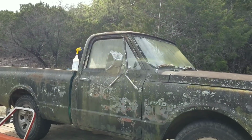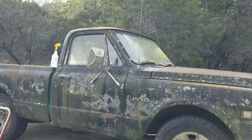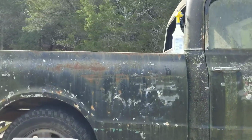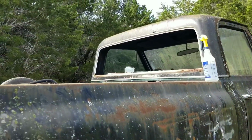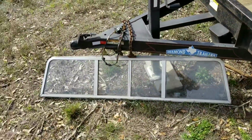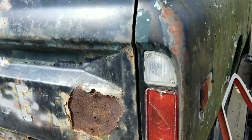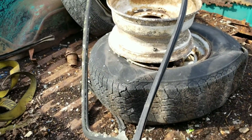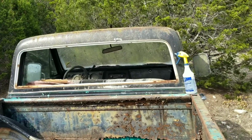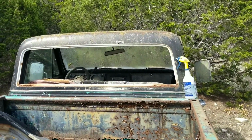Well, we're cruising along here. Got that wing window swapped, and pulled out the broken back glass. Got the new one here. Just gonna clean out the seal a bit, make sure there's no glass left in it, and then we can put the new one in. Hopefully it goes in like a breeze.